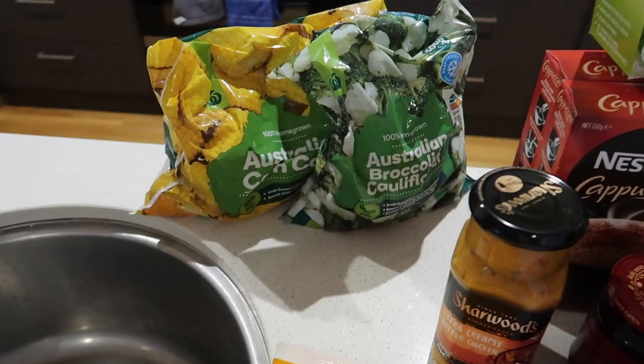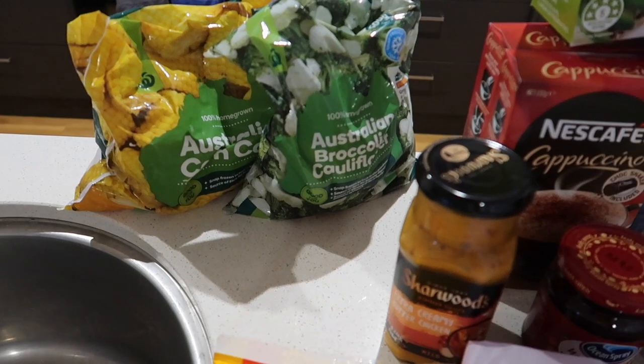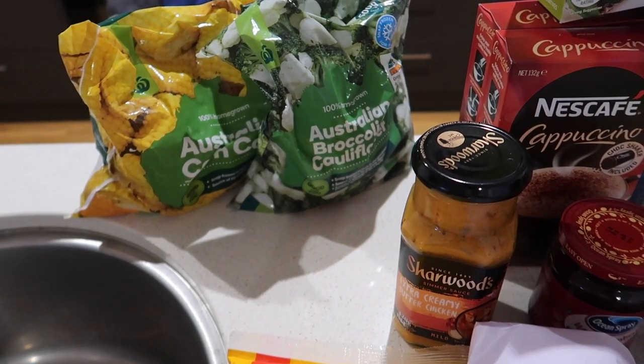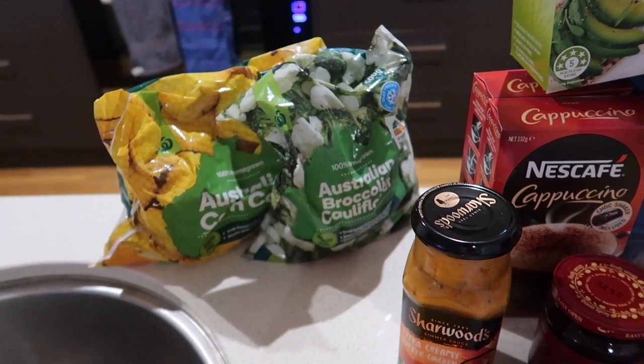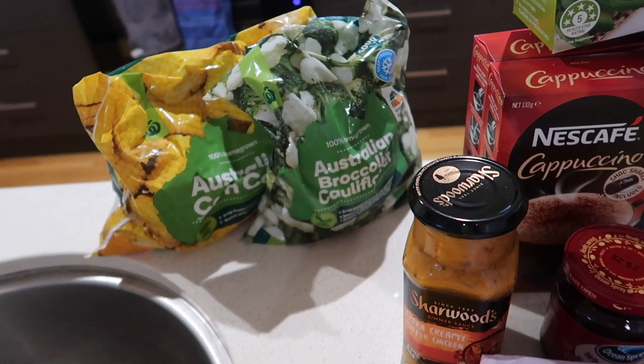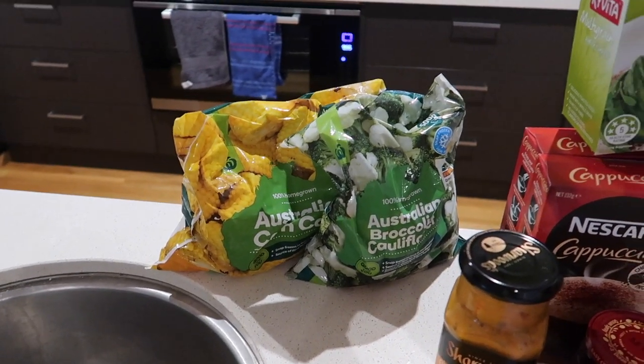Then veggie wise, we've got broccoli and cauliflower. I really do like these as veggies, and it's so easy to grab from the freezer and just put on the stove and put with any meal. So if I need to bulk up my salmon parcels meal, then I'll add some of that as well. Then we got some more corn.